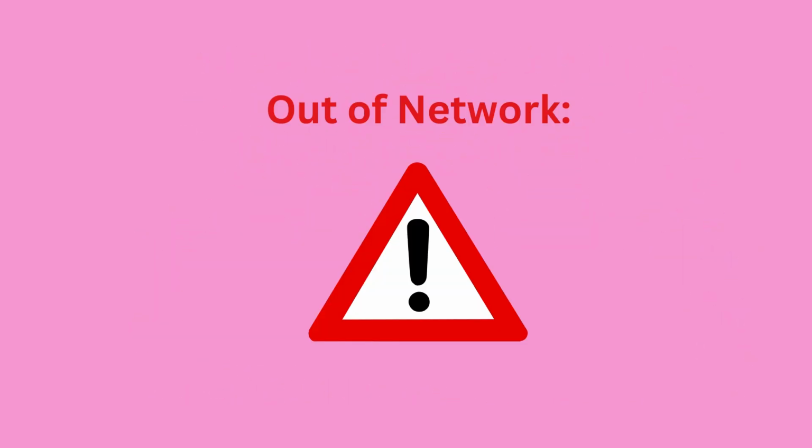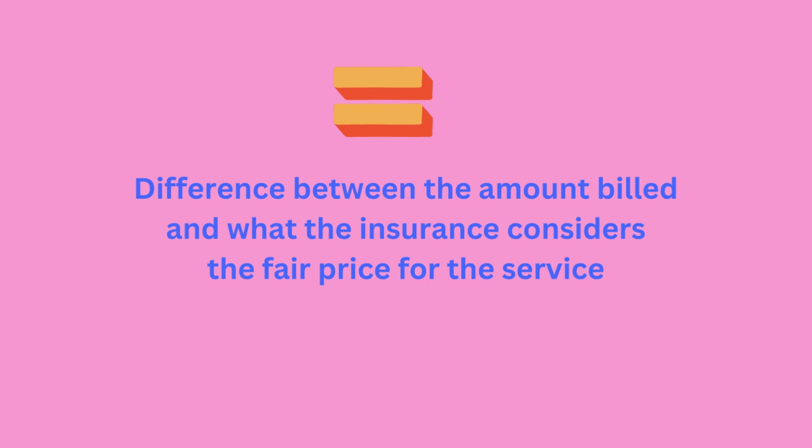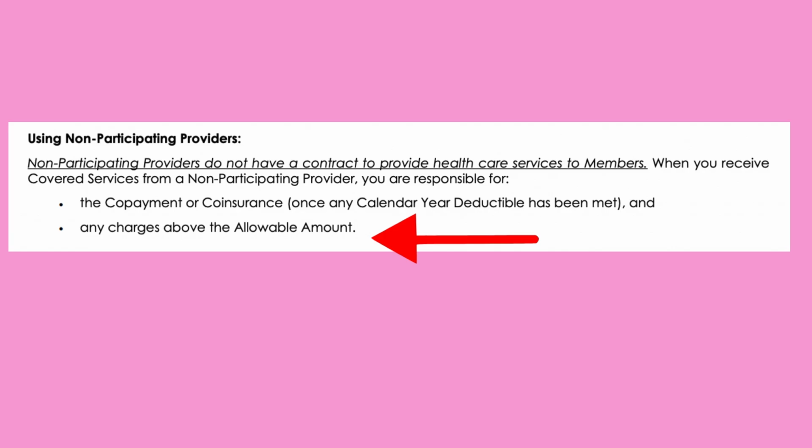The issue comes when a claim is out of network. The difference between the amount billed by the provider and what the insurance allows, that becomes not covered. EOB will then show a certain number of dollars, which are the difference between that amount billed and what the insurance considers a fair price for the service, also called the allowance. That not covered amount is your responsibility.